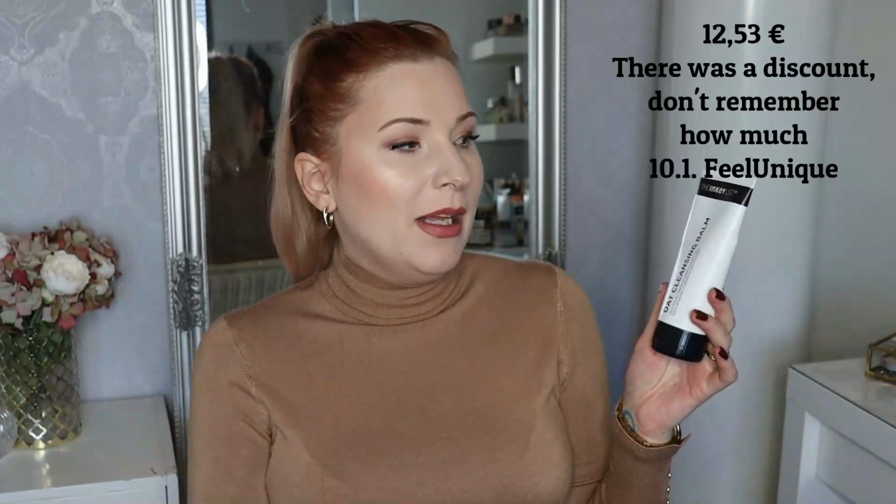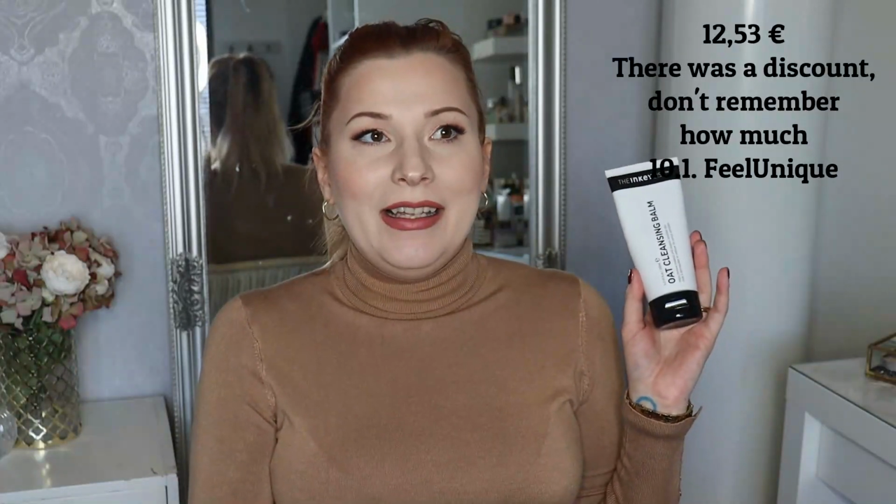Then I bought a couple of things from The Inkey List. So their Oat Cleansing Balm, and this one I actually bought for my shower. I do have some cleansing oil that I'm using around my sink area, but in the shower I think oil might be a little bit messy, so I decided to pick this one from The Inkey List.